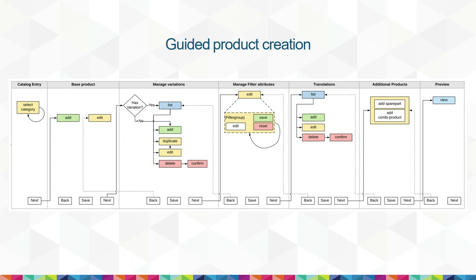We checked the contrib landscape to find a suitable solution for this multi-step process. There was nothing really around, so we built this in a custom way. What we did was create a custom controller that handled all of these seven steps, and that extended the form controller from the product form controller itself, and this controller was responsible for all the actions for stepping forward, backward, and so on.